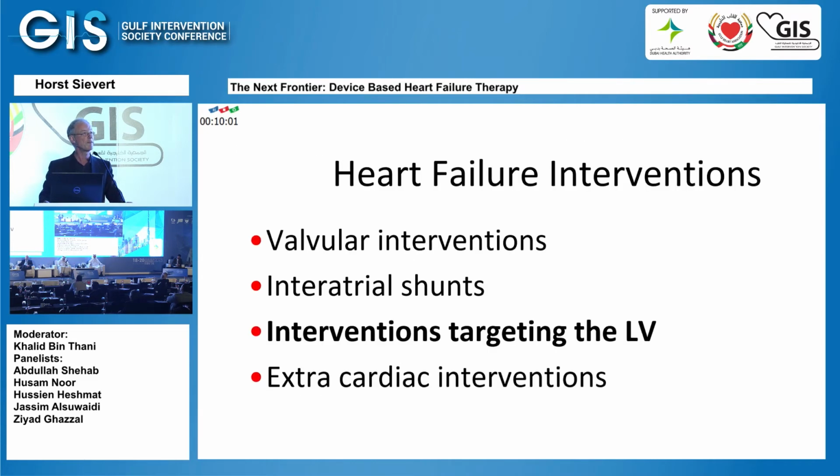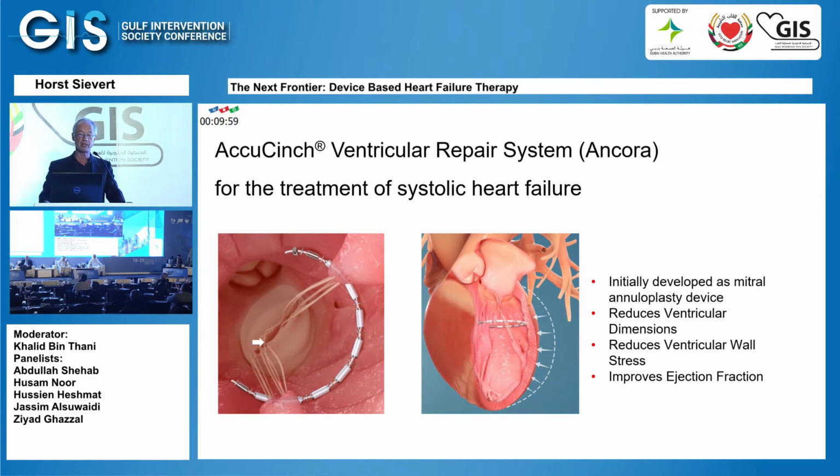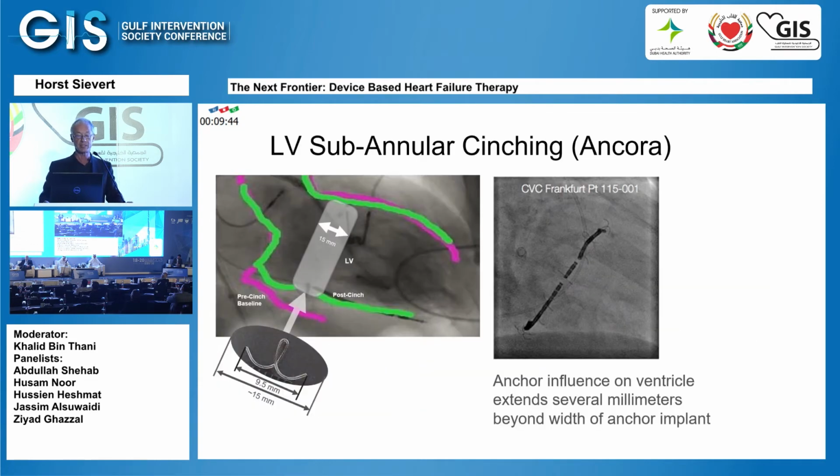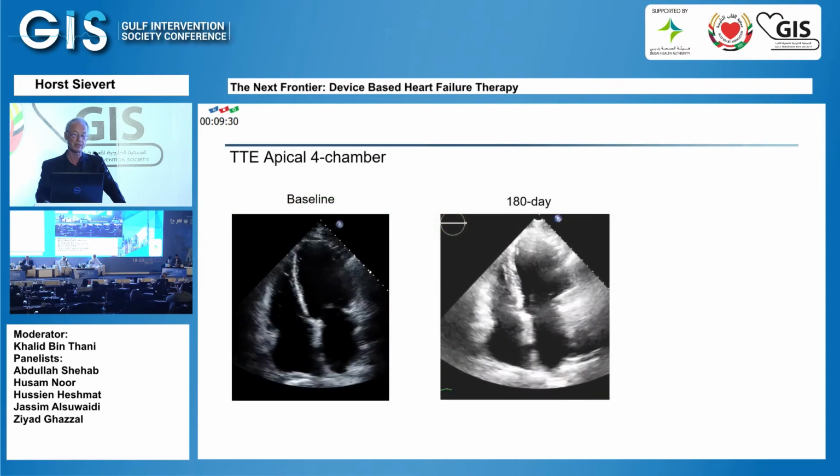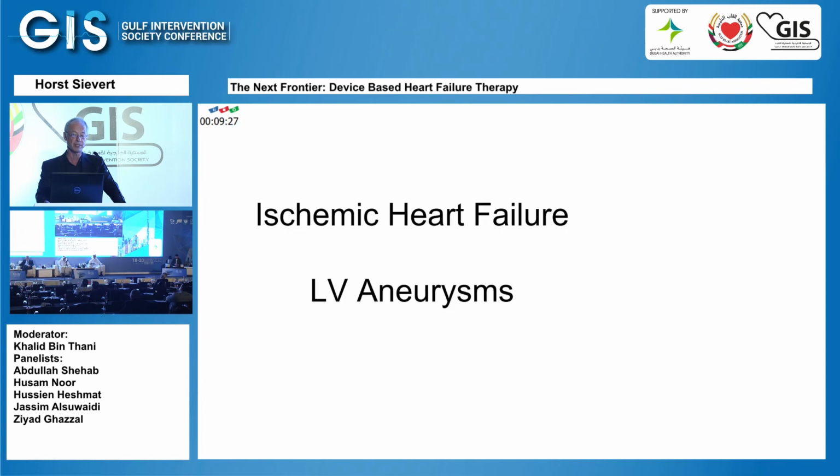The third group of device-based therapy of heart failure is attacking the ventricle. The AccuCinch ventricular repair system, or Ancora, was initially developed as a mitral annuloplasty device. It reduces ventricular dimensions, reduces ventricular wall stress, and improves ejection fraction. You can see an example here. Actually, you can see that this device is not at the level of the annulus. It's about 1 or 2 centimeters inside towards the left ventricle. That's why it's a ventricular approach. And here you can see an example. This is baseline, and this is after 6 months in one of these patients.